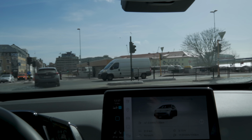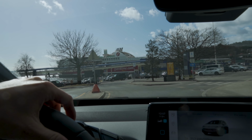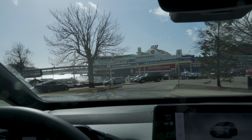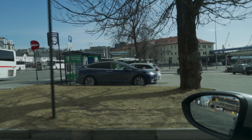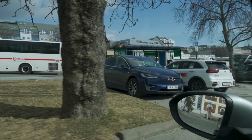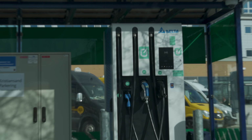Okay guys, we are now here at the train station in Kristiansand, our turnaround point, and still the Mer chargers here are green and not blue as they are everywhere else. They still have the grønn kontakt logos. Look at that, guys. That is so weird because these are Mer chargers.